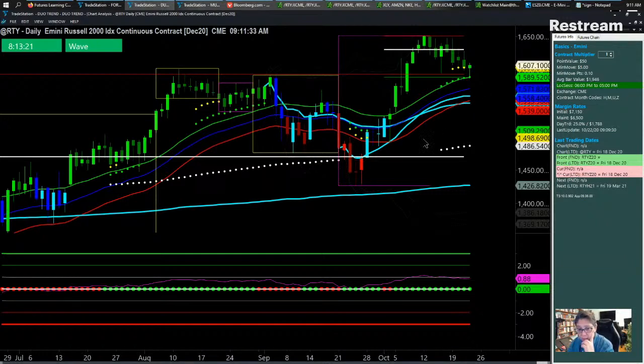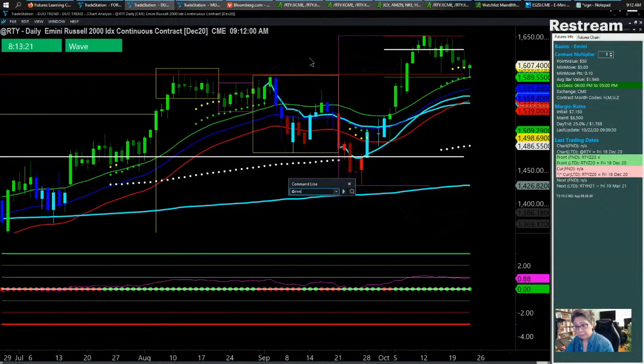That's why I'm interested in the propulsion dots right now, specifically the 21 exponential, and it happens to be sitting at darn near the same level as a 34 EMA on the high and the value area low for this month. Remember, moving averages are price-based tools. When I talk about value area highs, when I talk about the V-score, my indicator sitting at the bottom of this chart, those are volume-based tools.